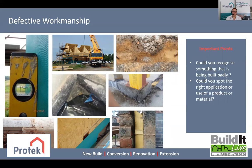So the point here is, could you recognise something that is being built badly? Could you spot the right application or use of a product or material? And that's what structural warranty does. Not only does it give you a 10-year cover at the point of completion of the property, but it's actually checking it during the course of construction to make sure it's going up the way you really want it to.